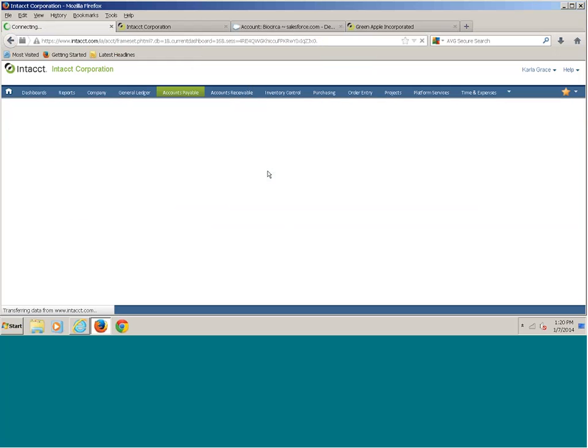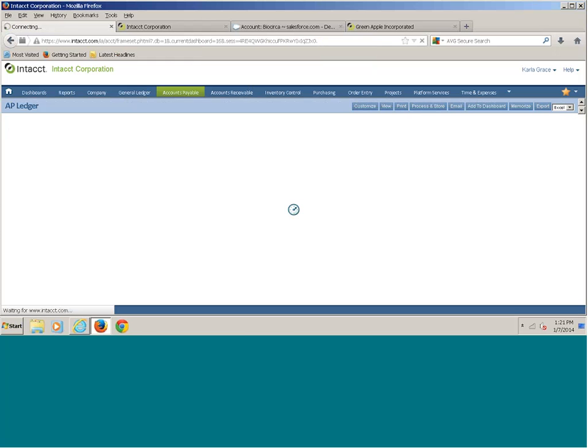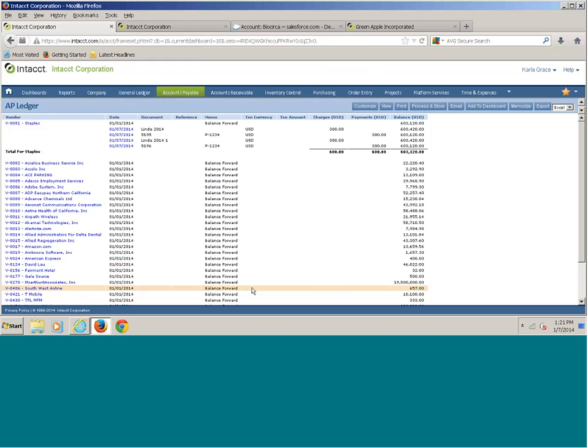One report that I look at is the AP ledger. Again, choices. Do you want to see all vendors, a certain vendor, a certain type of vendor? Do you want a certain date or certain month? So you've got a lot of choices here. So we'll just leave it open to show us everything. And here is our Staples, and here is our $300 invoice, and here is our $300 payment.